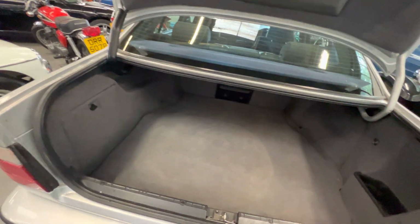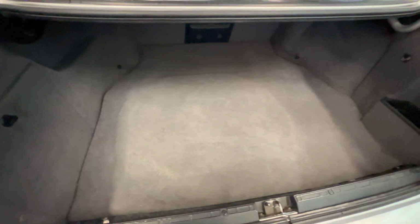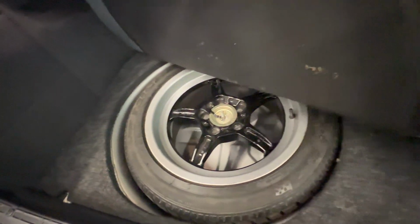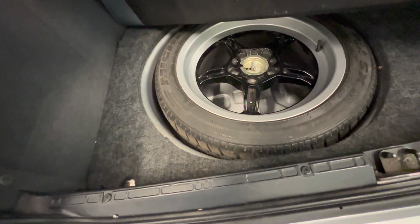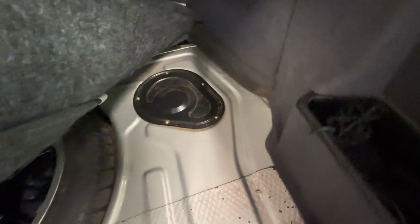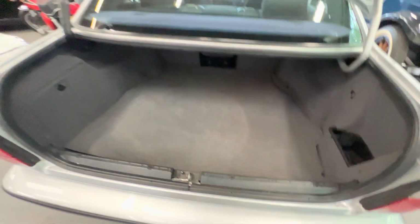Into the boot, and again, quite often BMWs give you this grey carpet in all their boots, and it always gets stained. But actually, this is really clean, really tidy. It's not been used for lugging loads of dirty stuff around in it. In there, we've got our 6-stack for the Clarion, and then we do have the net for the load cover. Obviously not fitted, but you've got it there. And then in here, you've got your full-size spare wheel. The boot floor looks fantastic, really nice and clean, really nice and tidy. Nothing at all to whinge about in there. Really, really good. Can be a bit of a problem area.